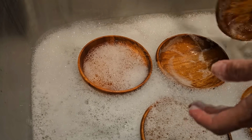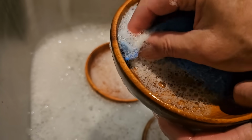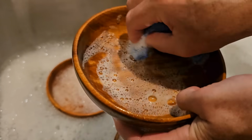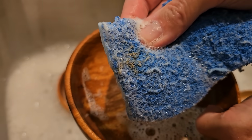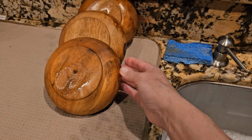Let's do one more. This one's quite gunky. Just going to apply quite a bit of pressure and scrub, and it's definitely coming off. I'm giving the bowls a good rinse in clean water, and then I'll set them out to dry.